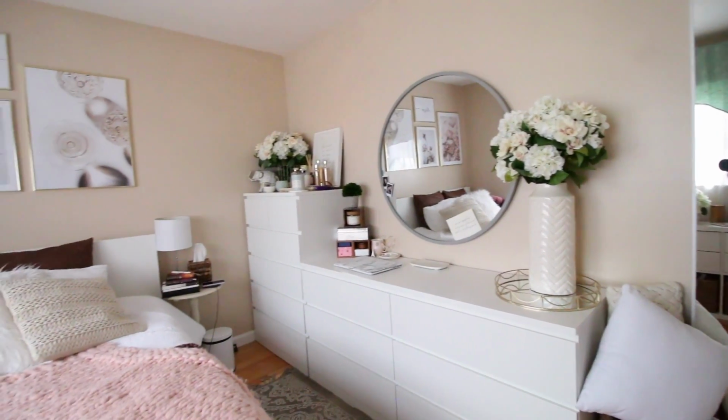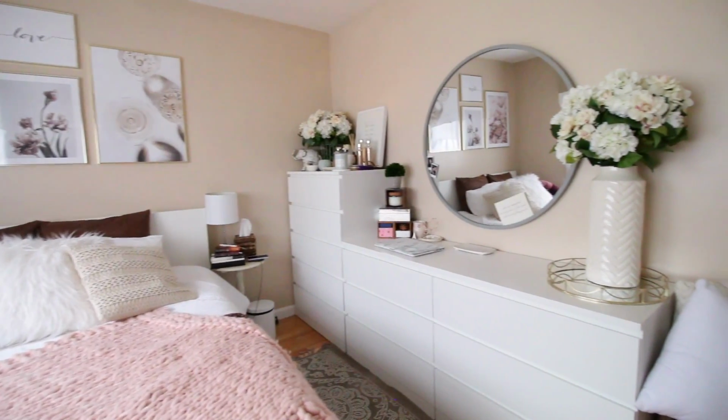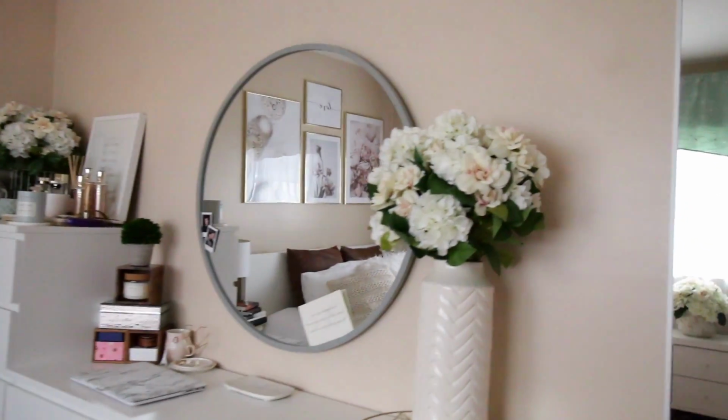I definitely did change up the decorations because I wasn't super happy with it, so I'm a lot more happy with these flowers now.